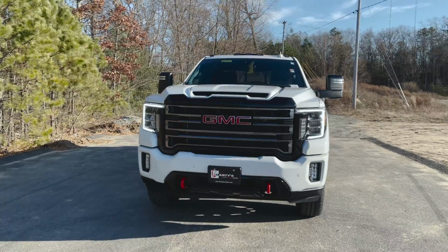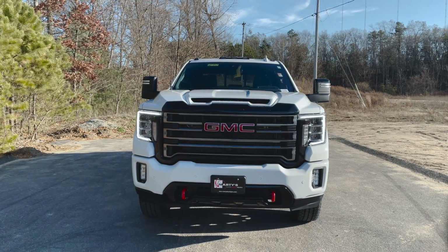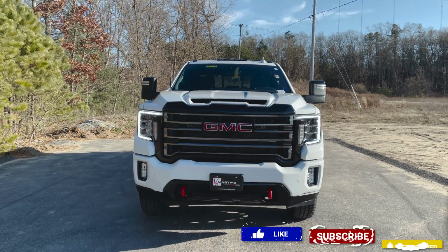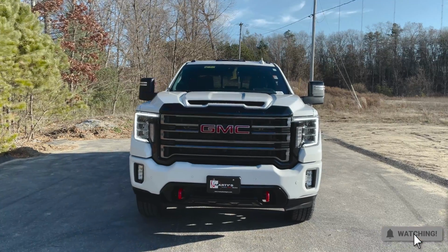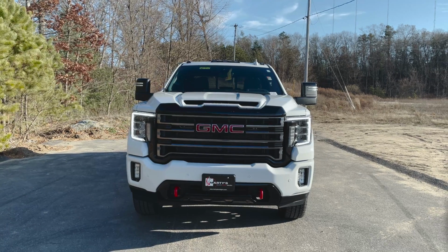And in today's video, we'll be taking a look at this 2021 GMC Sierra 3500 HD AT4 in Summit White. Now, as with most of my videos, as I'm sure you're aware, we're going to do a quick walk around the outside of this thing, show you some of the highlighted features, and then once that's done, we'll jump inside and show you what goes on inside as well. So let's get right into this thing.